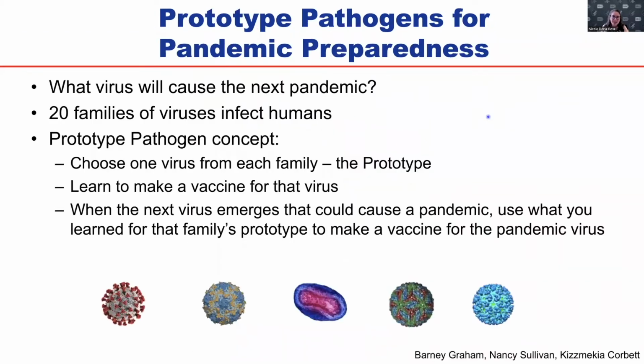And so several years ago, several of my colleagues talked about what do we do to prepare for the next pandemic, because we know there will be one, even if we don't know what it's going to be. And so they proposed a concept that they called prototype pathogens for pandemic preparedness. Say that 5 times fast.